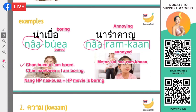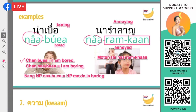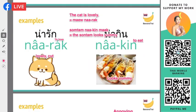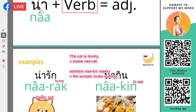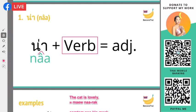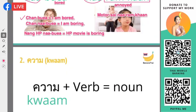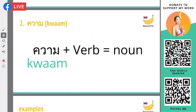Alright, all good? So น่าเบื่อ, น่ารำคาญ, น่ารัก, น่ากิน. As you see, น่า plus verb makes an adjective. Here you go for the first one.